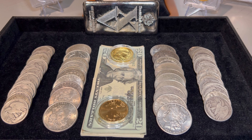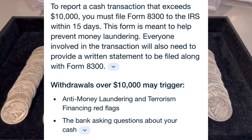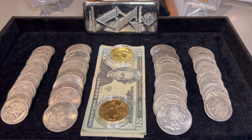So adding to that stack at home allows you to skip the nosy bank. I'll post this pic right now. You guys can kind of look at it, pause if you need to. But if you're in the car, it pretty much says you need to file a form 8300 to the IRS for withdrawals over $10,000, and this is to counter money laundering. And the bank starts getting into your business.